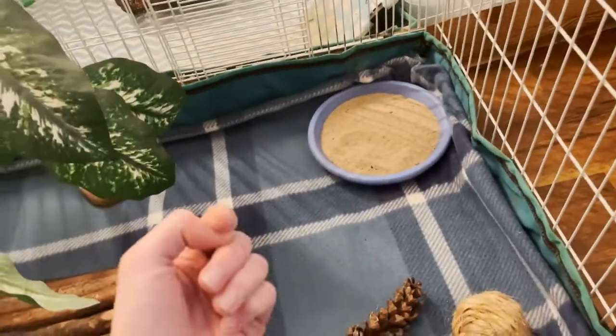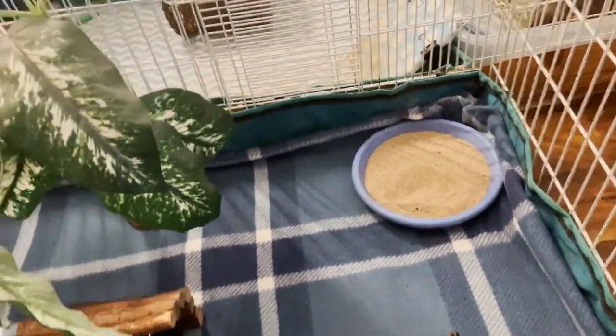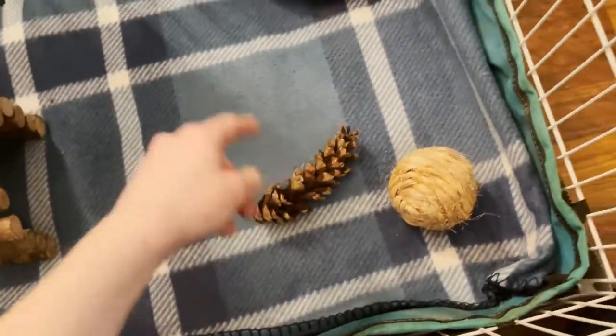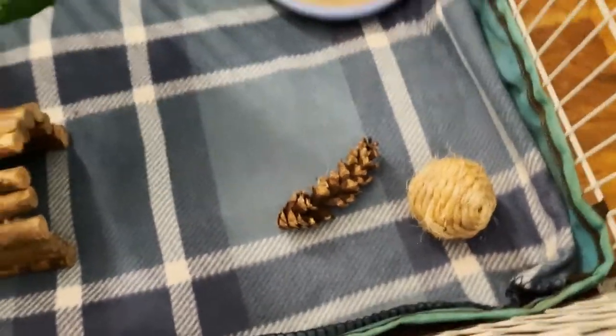And then over to the right we have the bottom of a flower pot that was painted and filled with children's play sand, so the quail can take little dust or sand baths to make their feathers feel all clean and good. Then lastly, we have a sanitized pine cone and just a little bell ball thing, just for mental stimulation and to break some boredom. So, this is what I'm going to be keeping the quail in.